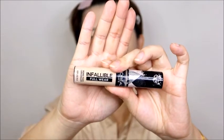For concealer, I'm going to be using the L'Oreal Infallible Full Wear Coverage Concealer, and mine is in the shade 305 Ivory. So I'm just going to use this to conceal my dark eye circles and also brighten up the under eye area. So maybe some of my acne marks and scars as well, and also around the mouth area. So sometimes we get a little bit darkish around the edge, so you can actually use concealer like this kind of shade to help to brighten up the overall look.